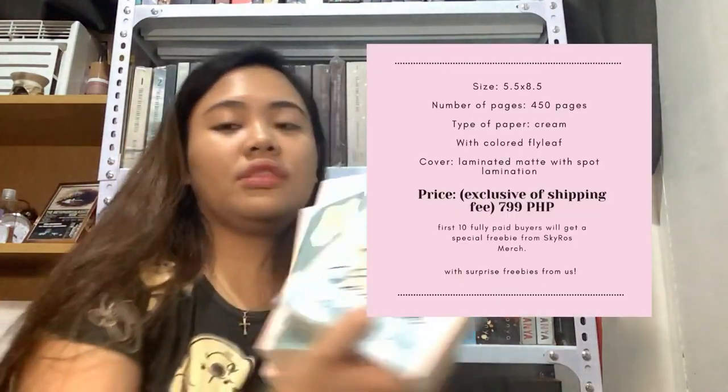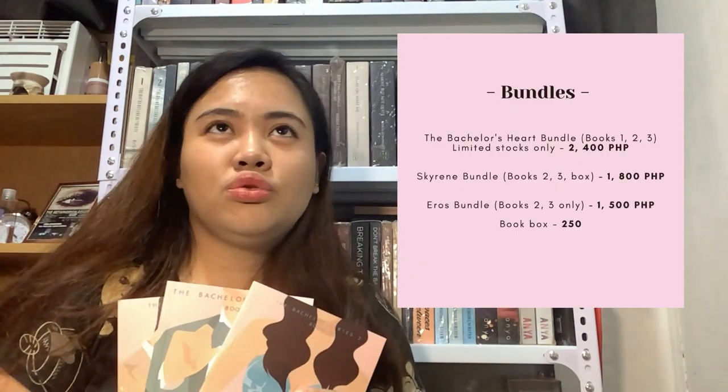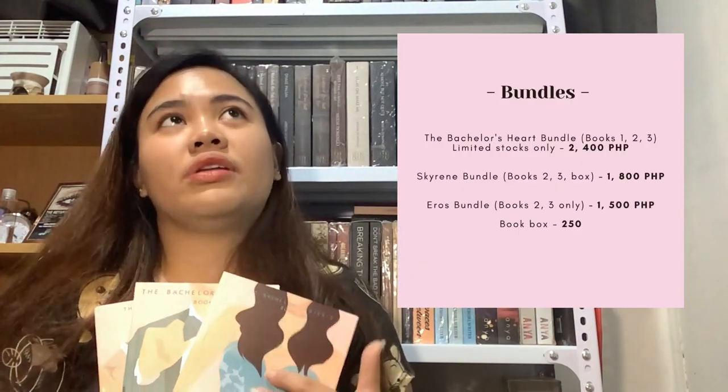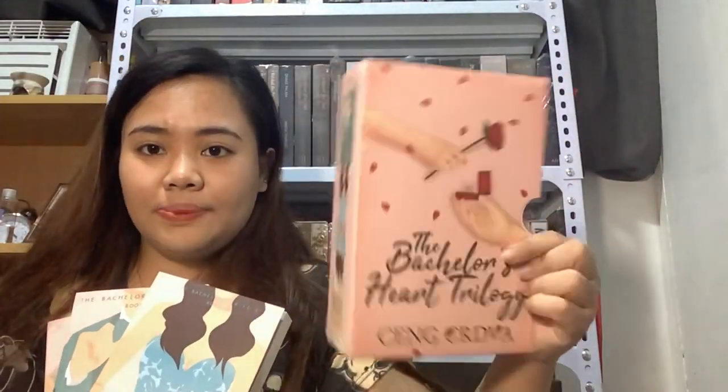Actually, you can purchase this trilogy separately. Pwede mo siyang bilihin ng isa-isa. Iba-iba kasi yung pricing ng book nila. But this three, I think around 2,700 or around 2,000 plus. Kasi iba rin yung price if kasama yung book box. So, this is the book box. Ayan siya. Ganyan yung book box natin.